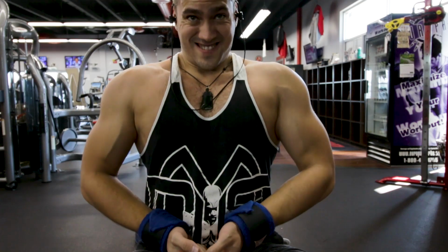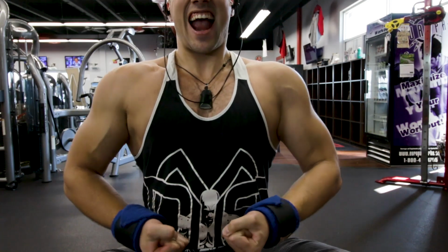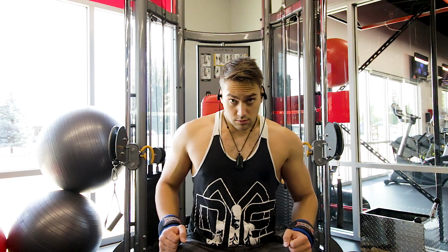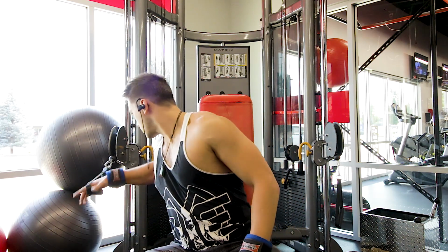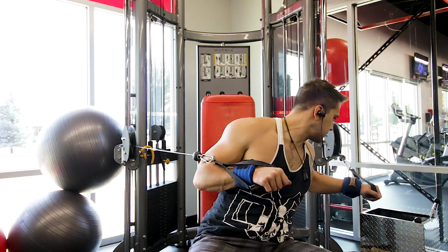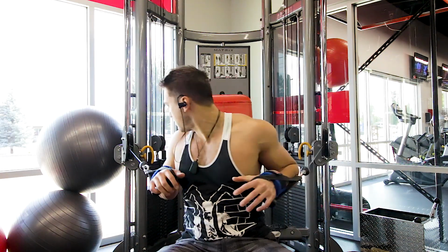And this is another thing I like to do pretty much with most of my chest movements, is just really try and squeeze and force extra blood into it between sets. So kind of nice, really kind of forces and continues the pump, which at least I like.